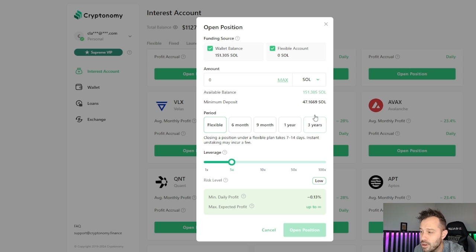I'm going to click open position, and you guys can see here that I'm going to go with a flexible, you know what, let's go, I just want low risk, all right? I want low risk. Let's go 5x leverage, okay? Minimum deposit, 47 Solana, let's go 50 Solana here on this deposit, and let's go a 6-month period, right?